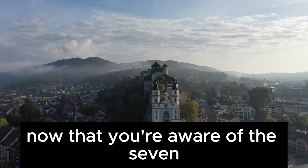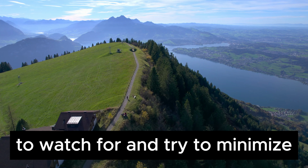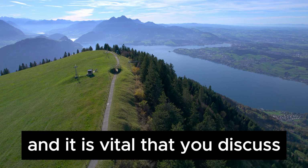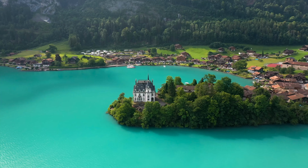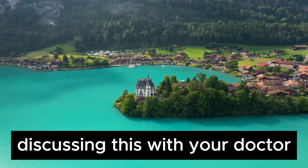Now that you're aware of the 7 common types of anticholinergic medications to watch for and try to minimize, this research is shared with you for information purposes only, and it is vital that you discuss your options with a medical specialist. I stress that your own situation is unique to you. Do not act on this information without firstly discussing this with your doctor.